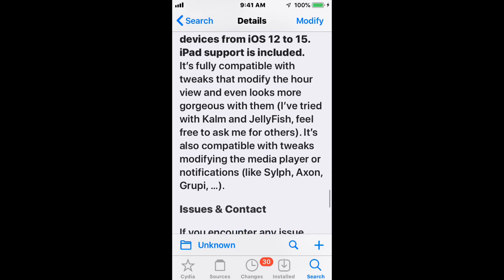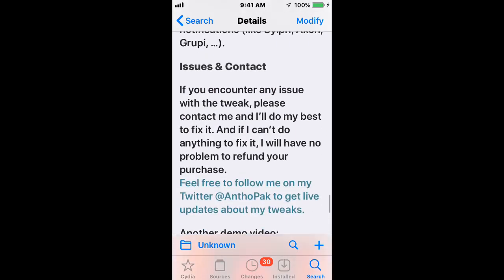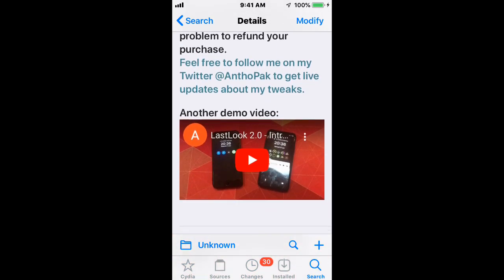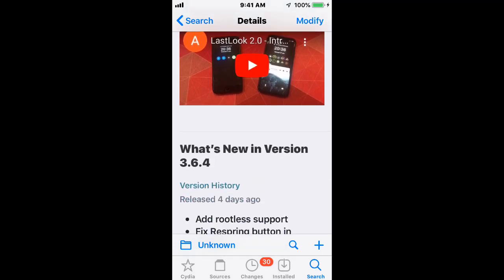It supports all iOS devices from iOS 12 to iOS 15. iPad is also supported. If you have any issues, or for a refund, you can message the developer, Anthopak, on Twitter. You'll also get live updates on the tweak.